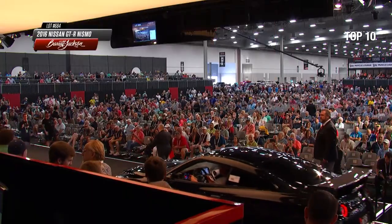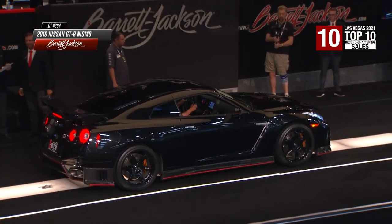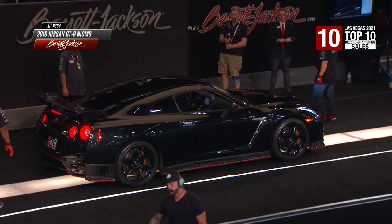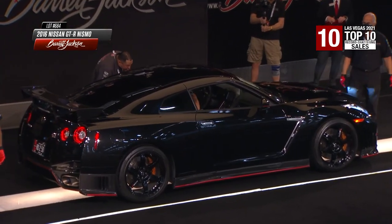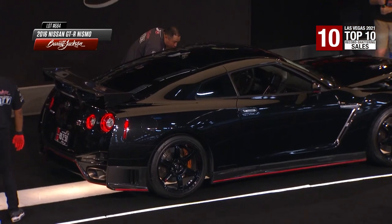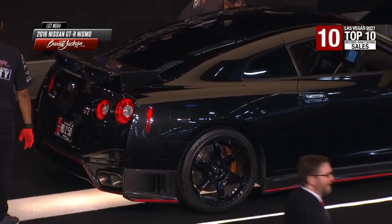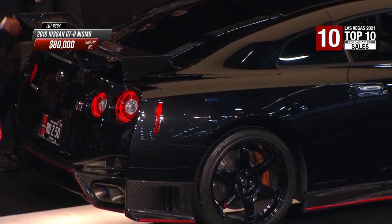Here's number 684, rolling up, 2016 Nissan GTR Nismo. One of only 98 produced in black in 2016, this GTR Nismo is powered by a 3.8-liter twin-turbo six-cylinder engine, all-wheel drive, 600 horsepower, 0 to 60 time in 2.7 seconds, top speed of 196 miles per hour, clean Carfax history.